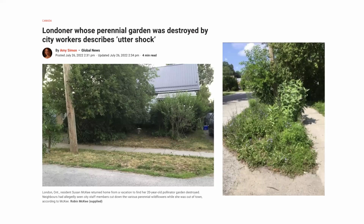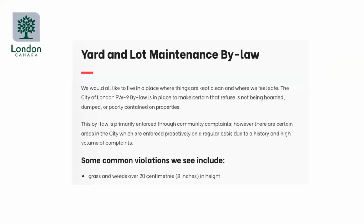So I took an interest in this. I thought, that's weird. We're the Forest City. We have all of these commitments to nature and the environment in our strategic plan. How did this happen? So I went looking and I read up on our bylaw. We have something called the Yard and Lot Maintenance Bylaw. Hamilton has a similar bylaw. There are other ones that interact, like property standards. But anyways, this bylaw is what usually results in these kinds of enforcement actions.